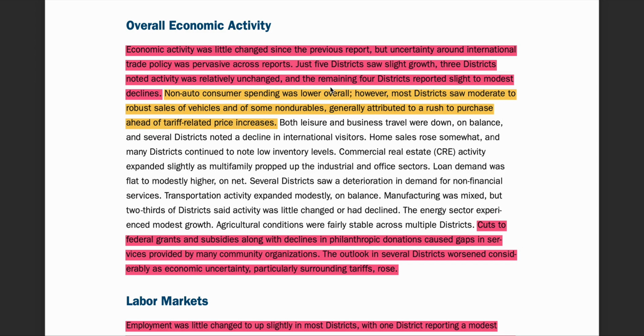So even the starting point isn't that great, meaning this isn't a description of an economy that is red hot. Okay, this isn't an economy that is at 2022 levels or 2023 levels. We're starting to get on the wobbly side. All right. And if you add tariffs to that, that is quite the fuel to the fire.